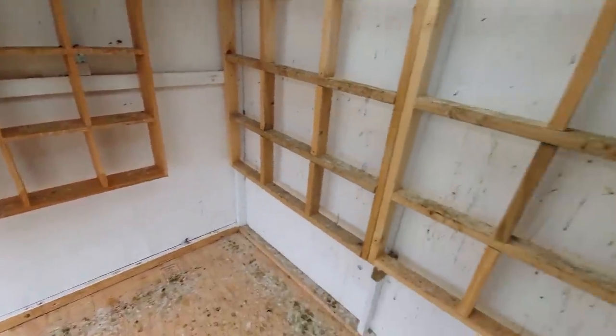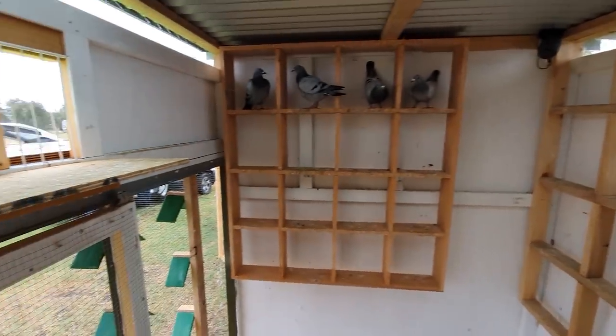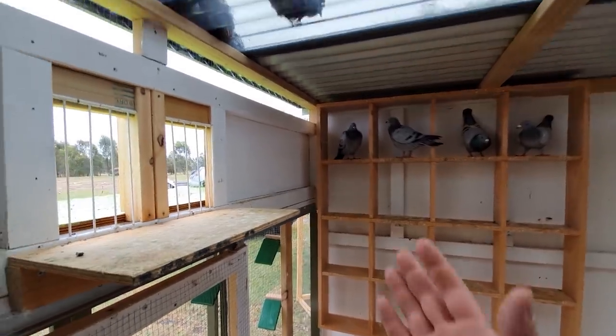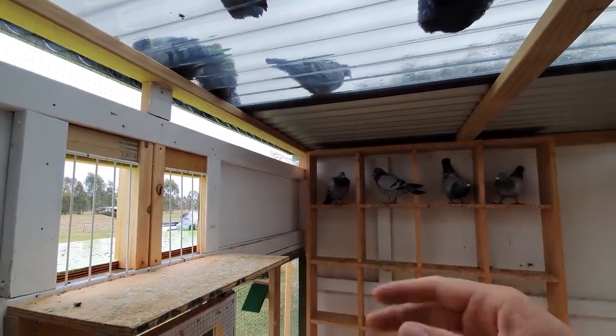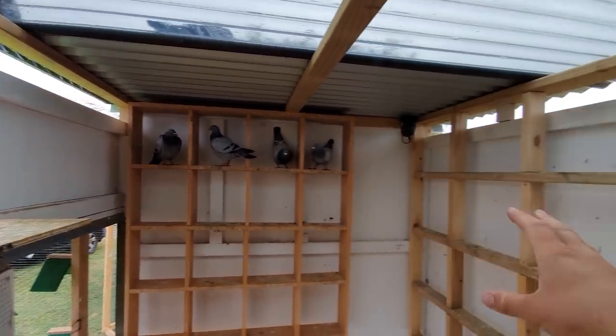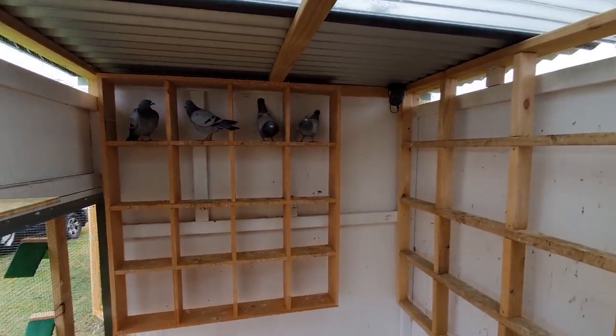Loft is nice and clean now. I gave it a good old scrape. Got a little blue bar coming too while we're waiting. Good thing about this rain is that the birds are going to get to a certain point where they're going to get wet and they're going to be like, oh no, I've had too much. I want to come back into my nice, dry, warm perch.